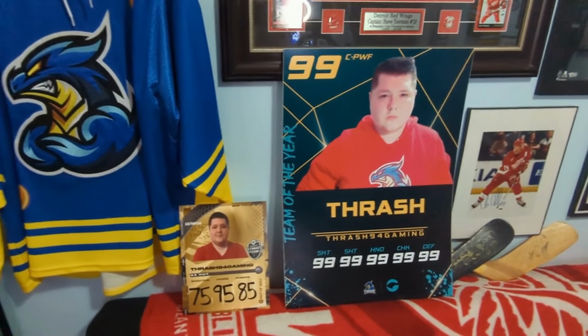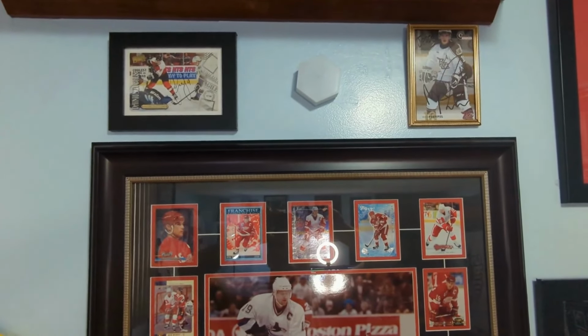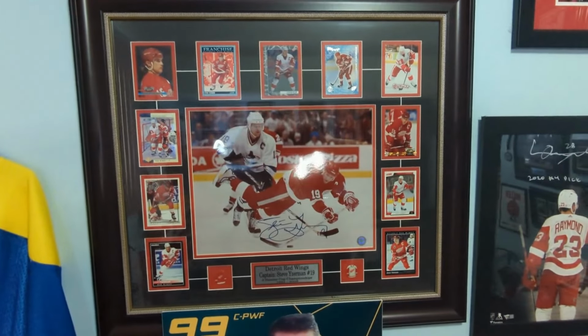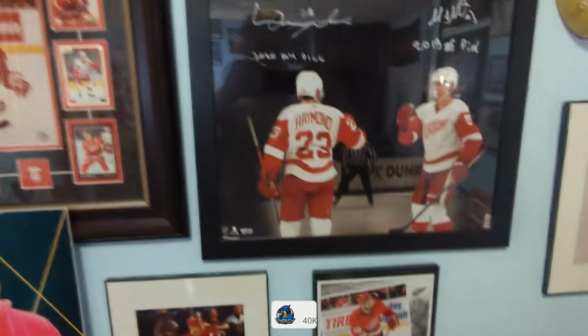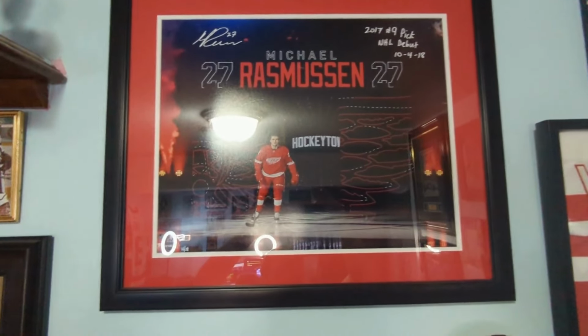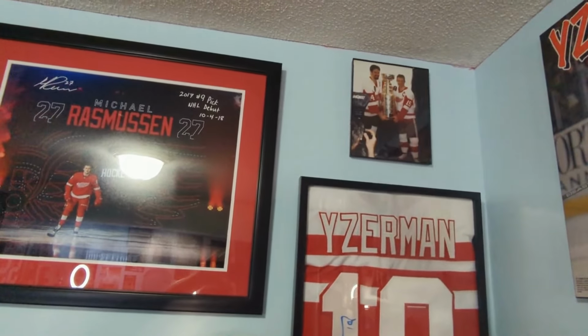A couple of HUT cards, which is hilarious. The ones up here on the left is Dana Zubris, and the one on the right is Matt Pumple. Then there's this one here from Stevie Y. The sticks are Adam Graves and Gary Roberts, I believe. Then Chelios, we got Maltby, Raymond, and Cider. We got Michael Rasmussen from his debut. Mike Vernon, we've got Eisenman again. There's Eisenman and Shanahan up there.